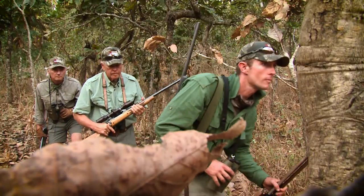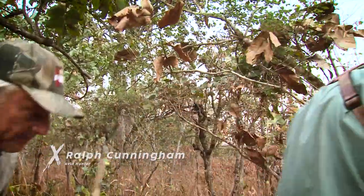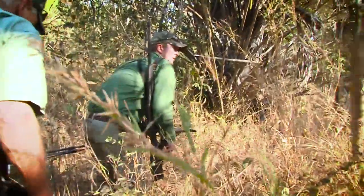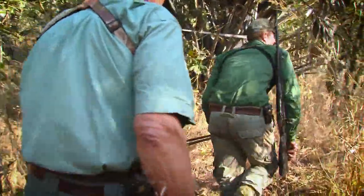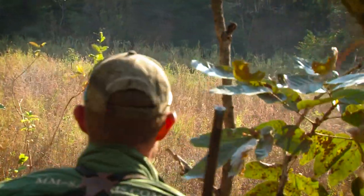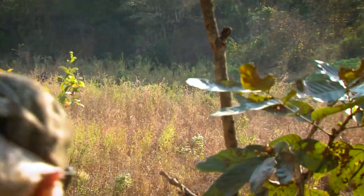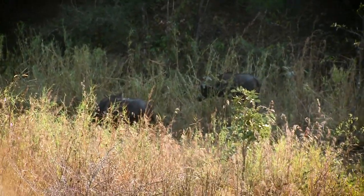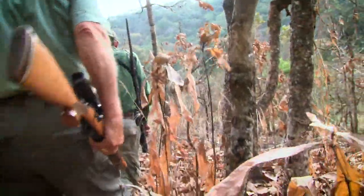Well, after Deb took her buffalo, then it was my turn. Blake and I had the opportunity to begin to track what appeared to be a pretty nice bull. But Blake likes to get in close. He likes to get as close as he can to take a little bit of the guesswork out of it and also to provide a real opportunity for the hunter to take the buffalo. And they both looked like excellent buffalo, two that we would follow and see what we could do.